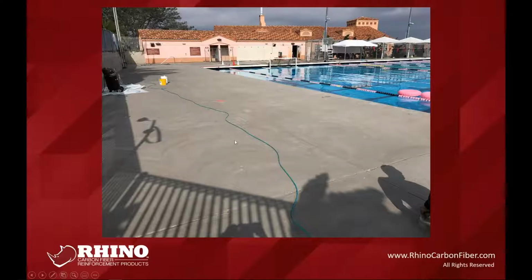What you see here that I really like is that this is after the job. You can't see it. They just skim coated it with concrete, and I believe they coated over the top of it with another acrylic coat, and it was gone. The repair is gone.